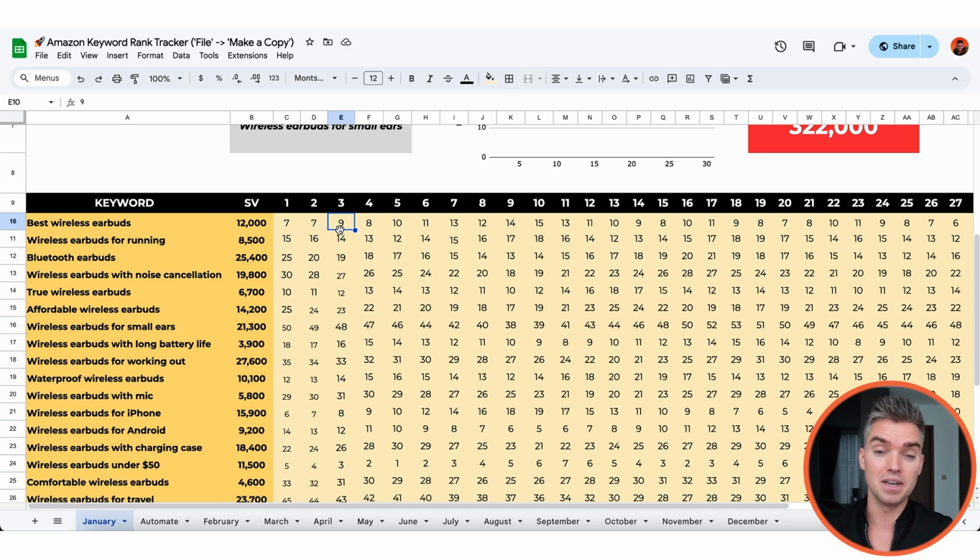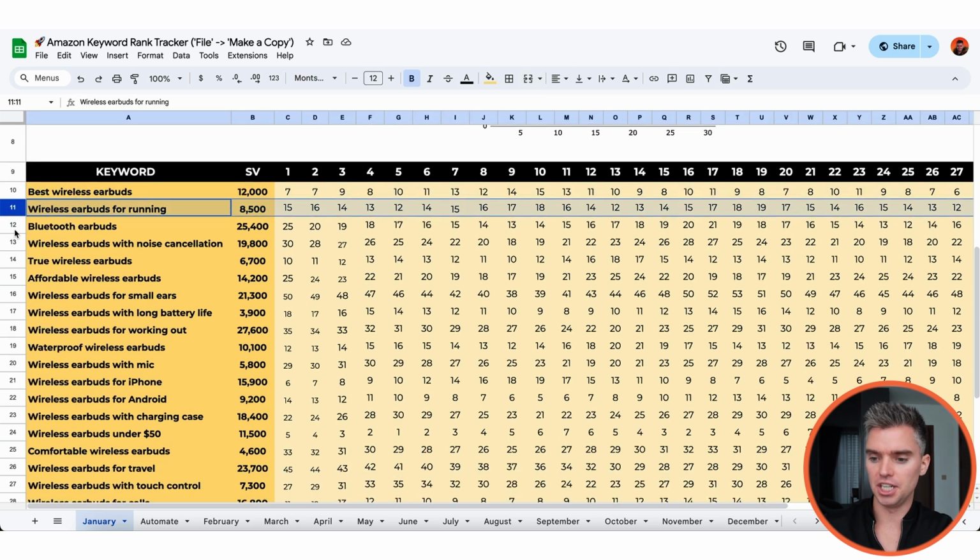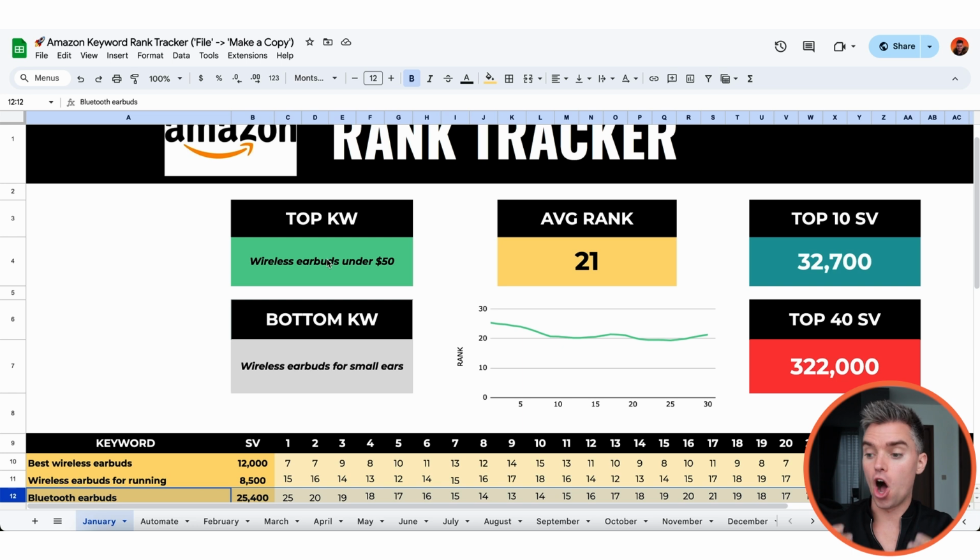So this is time consuming. That's why Helium 10, that's why I pay for it. But it is a free way, and you can hire someone, let's say inexpensively in the Philippines or Pakistan or many different places, and have them fill this out and save you a lot of time and still be very inexpensive. And what's amazing is as you fill out the spreadsheet one by one, the rank tracker will automatically show you some important highlights about your product.